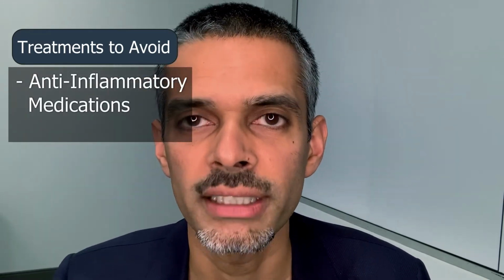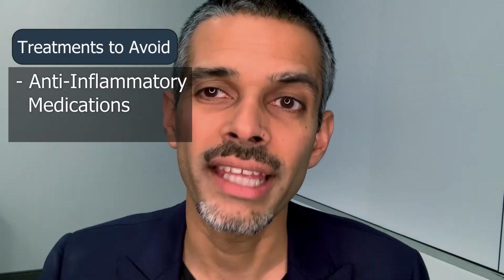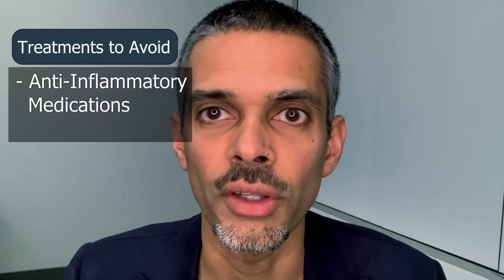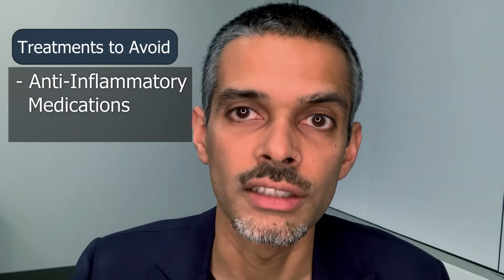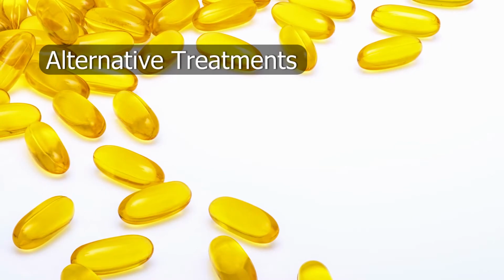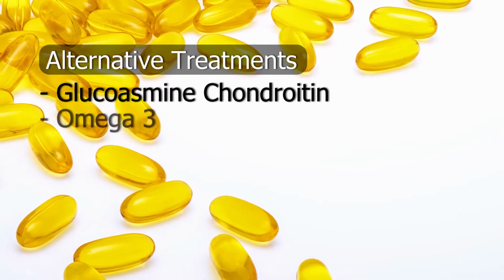I would caution both of these. Anti-inflammatory medications can help short term, but they have a lot of potential issues longer term. As an example, they can increase your risk of stomach ulcers, heart disease, liver damage, and kidney damage. If possible, I'd recommend using over-the-counter supplements including glucosamine chondroitin, omega-3, and turmeric.